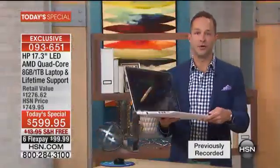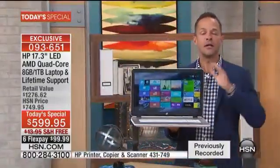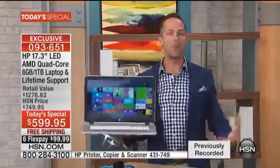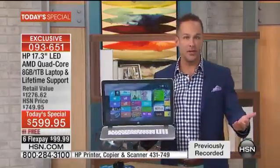I'd love to take a tour around the computer. I think it's important for you guys to see everything that's built in, because you start looking at this price, and I'm sure if I were you, I would be thinking, but what's it missing? I mean, I'm naturally skeptical. Sure. We all should be, you know, right?